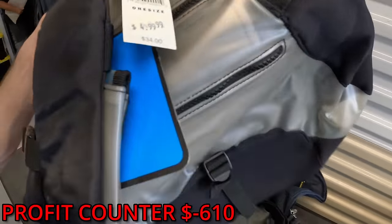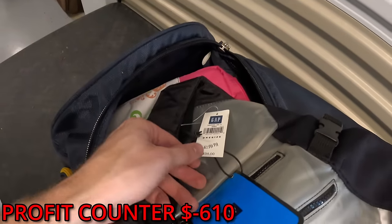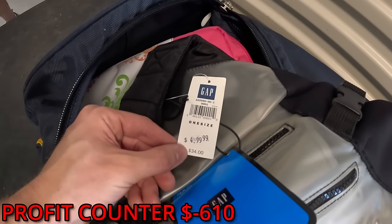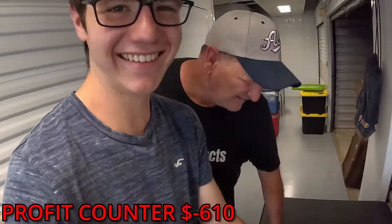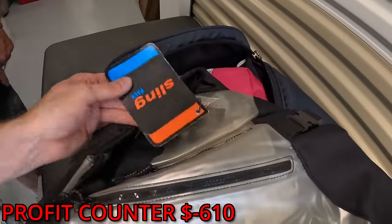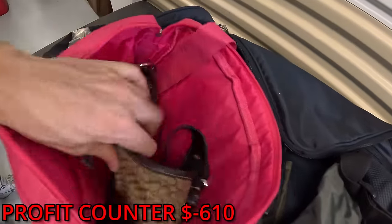I found some bags, brand new with the tags. Bags and tags. I thought it said $4,999 for a second, but it was $49.99. It's messed up. Got me excited. You see that? Look, doesn't it look like $4,000? This is Gap. I know, it's Gap. Gap isn't too crazy. And then, baby.